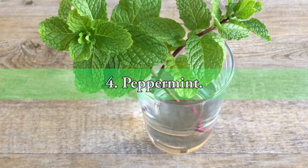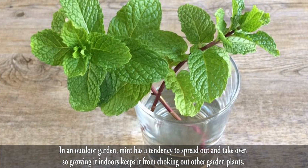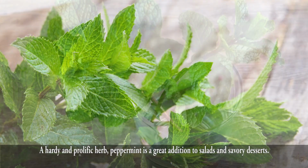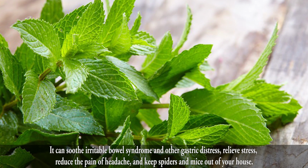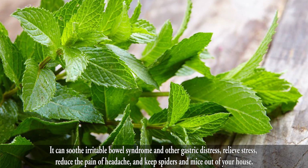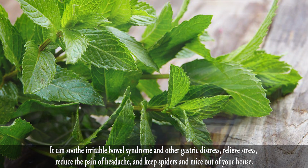4. Peppermint. In an outdoor garden, mint has a tendency to spread out and take over, so growing it indoors keeps it from choking out other garden plants. A hardy and prolific herb, peppermint is a great addition to salads and savory desserts. It can soothe irritable bowel syndrome and other gastric distress, relieve stress, reduce the pain of headache, and keep spiders and mice out of your house.